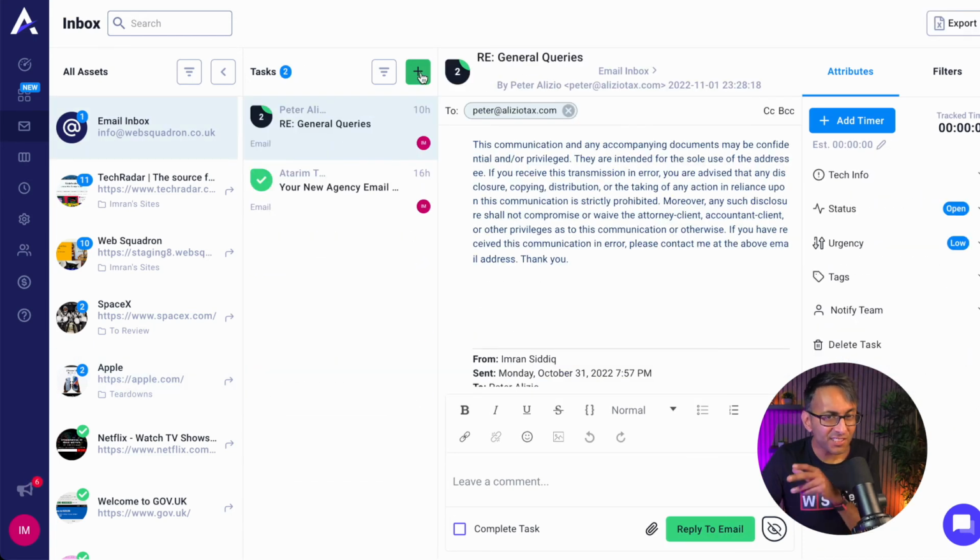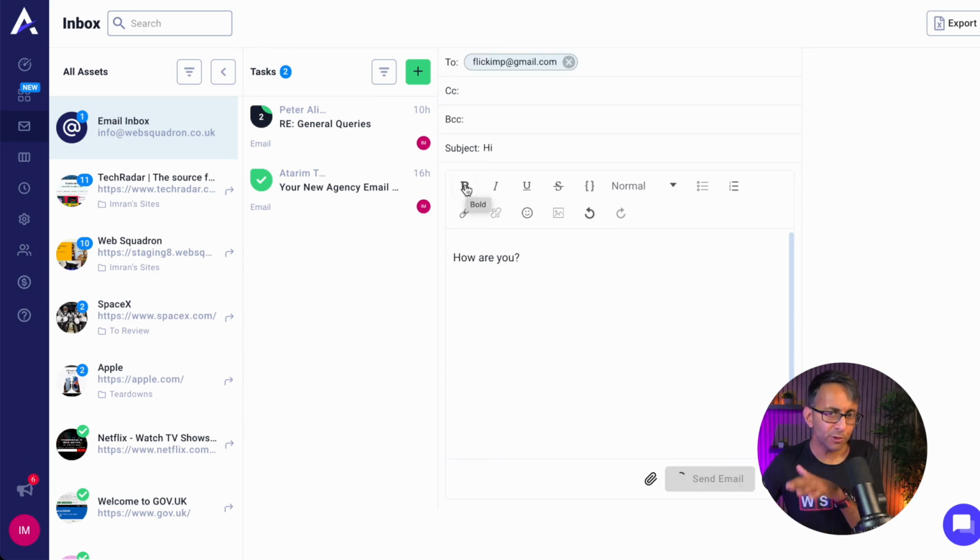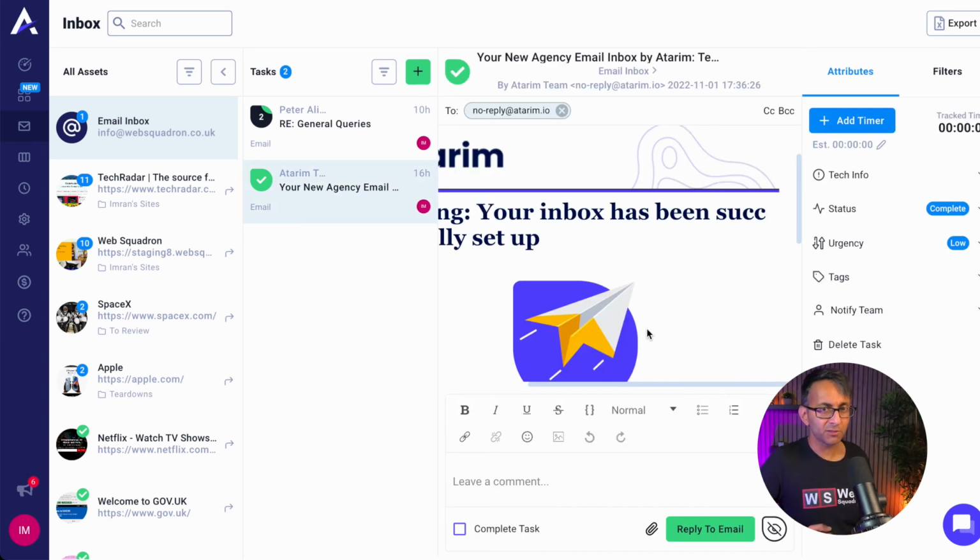And by the way, this isn't just for receiving emails and then you move them into projects to manage things. You can hit the plus sign and send emails as well. Before you know it, you'll be using the Atarim email inbox to now manage the emails that are coming in for your agency or even as a freelancer, and to keep on top of all of your projects. Now when a client emails you with comments or changes, it will get added as a task and you can now either sign it off, hit complete. It might not even be a task, but at least you are going to be aware of it, and that is something important.